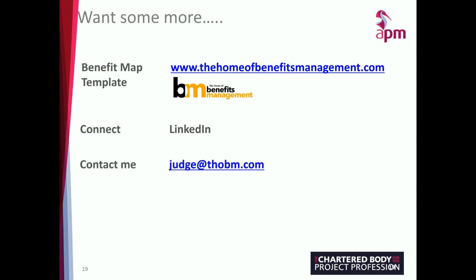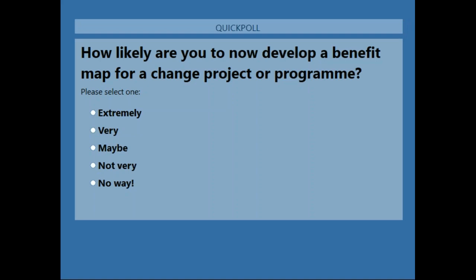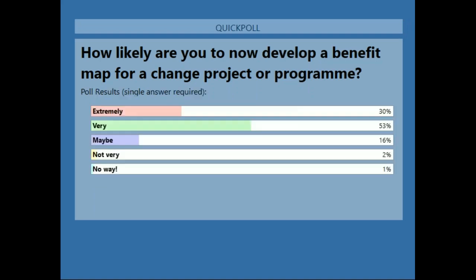And I just want to finish with another poll. I just want to find out, based on what I've shown you, based on the information within this presentation, how likely you are, or not, to have a go at building a benefit map. We've got 80% of people have voted. So this is fantastic.